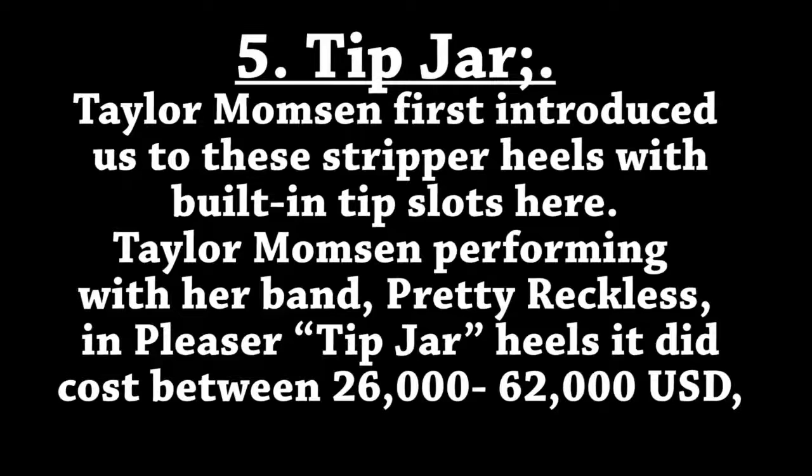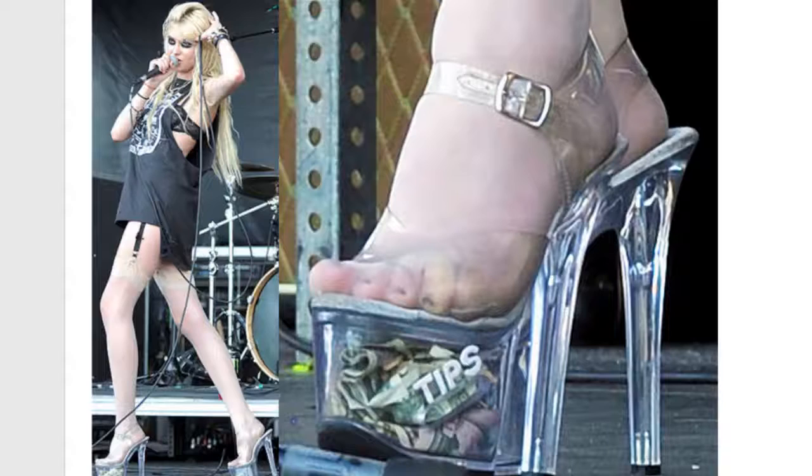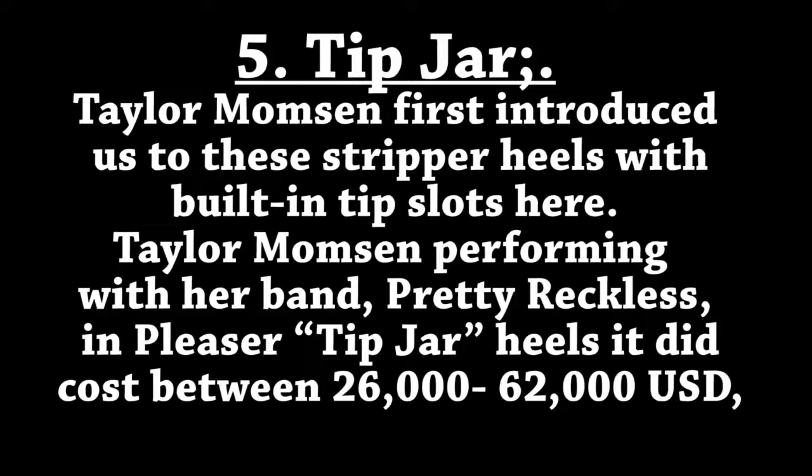5. As a tip jar. Taylor Momsen first introduced us to these stripper heels with built-in tip slots here. Taylor Momsen performing with her band, Pretty Reckless, in Pleaser tip jar heels. It did cost between $26,000 and $62,000.